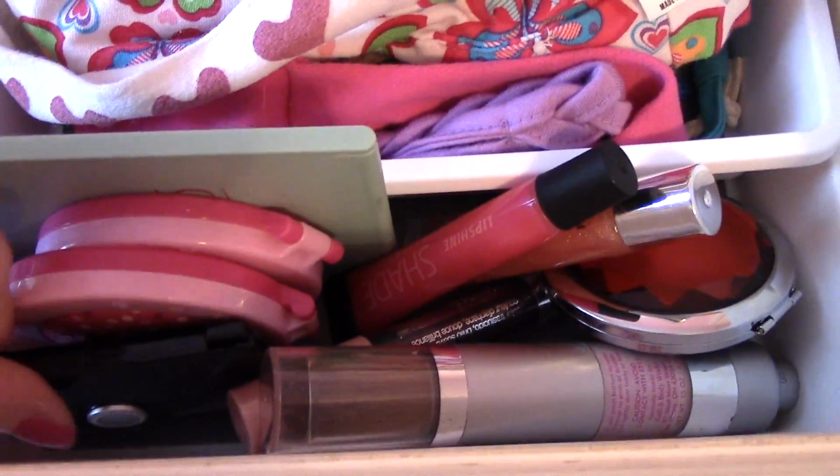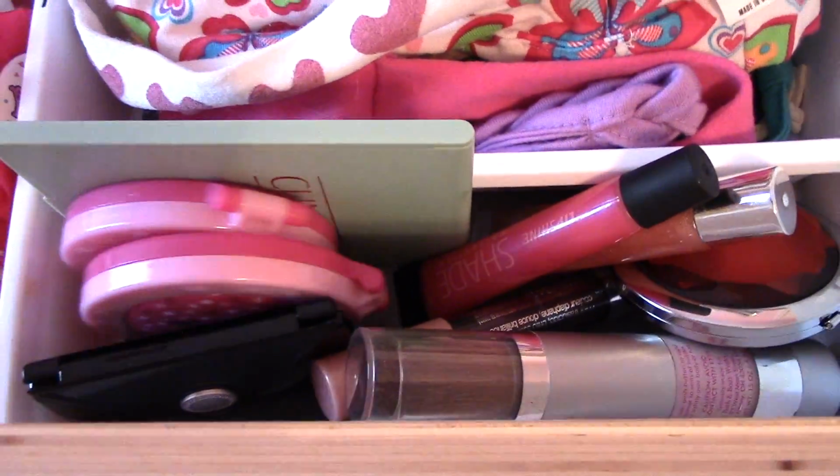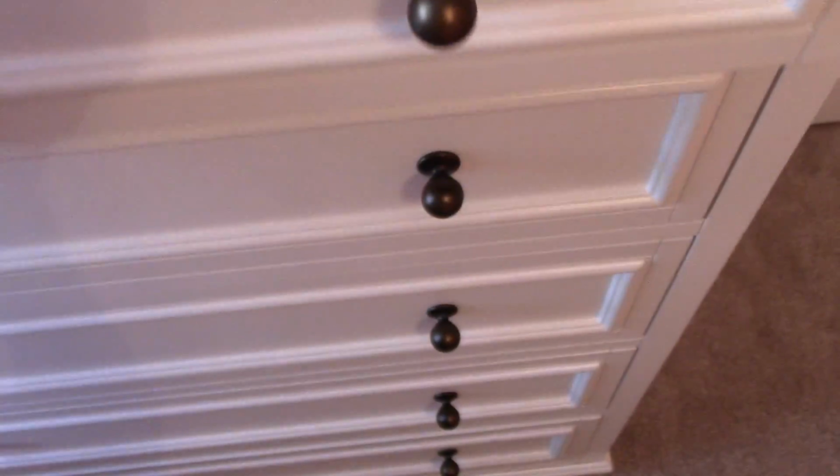It's just little play makeup. I don't know why she's got so many mirrors. She's got 1, 2, 3, 4, 5 mirrors. But anyway, that's in the top drawer.